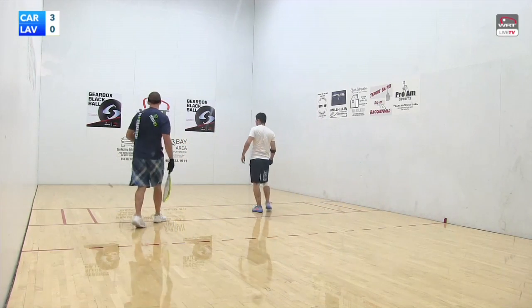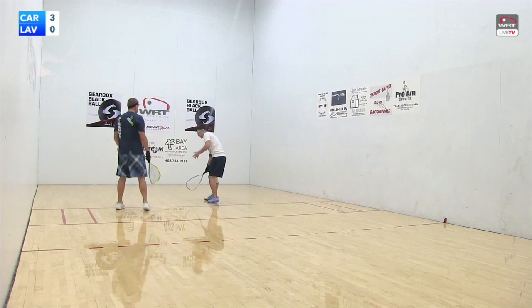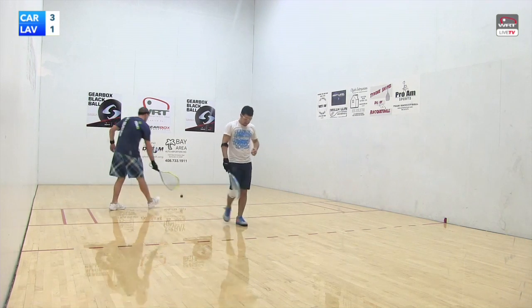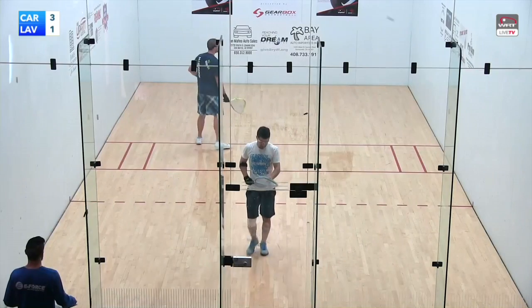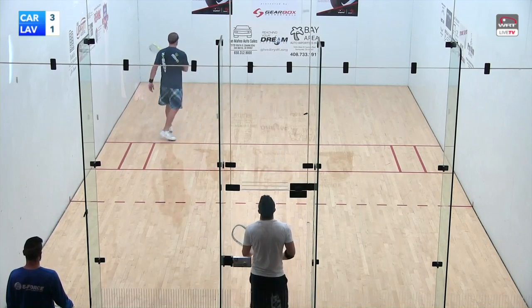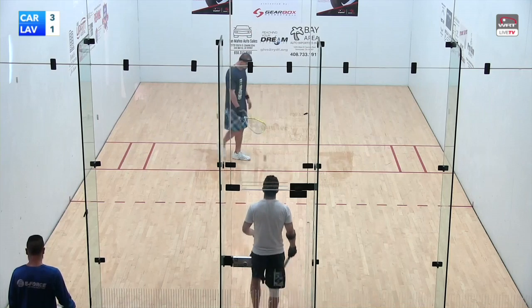Oh, beautiful get by Danny Lavley. Cardona didn't see that, but that was an amazing get. Big rally here so far in game one. Nice hustle there from Lavley, winning the point. That's his first point here in game one. 1 serving 3.